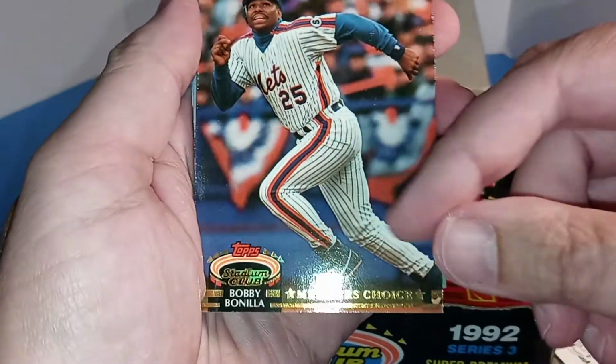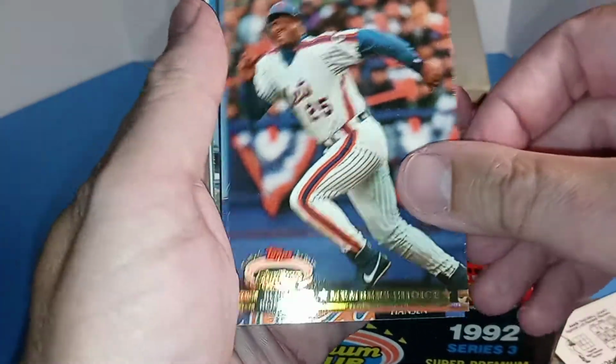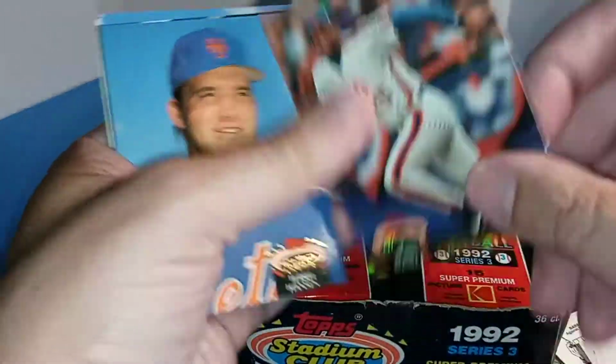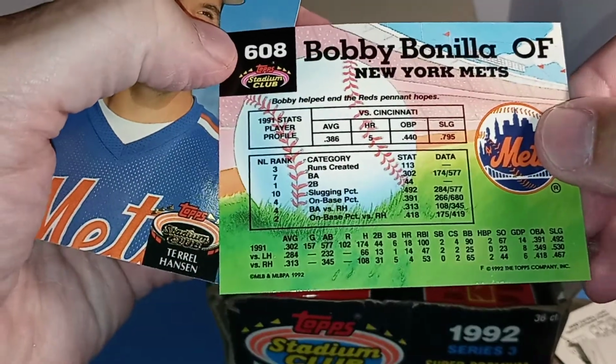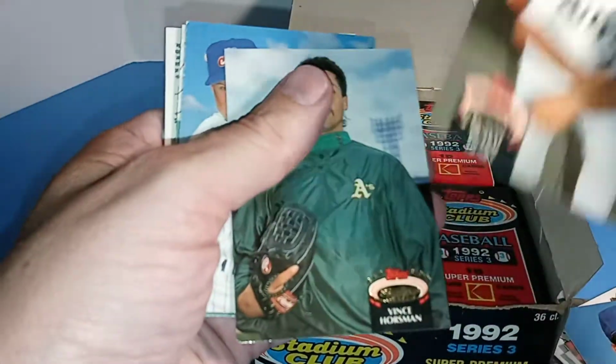So this is a Bobby Bonilla Members' Choice, and this is the version that we're looking for with the Ken Griffey Jr. photo. So yeah, the Bonilla is 608, and I believe the Griffey is 604.